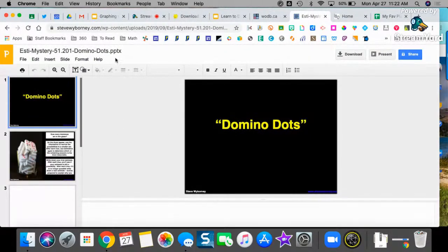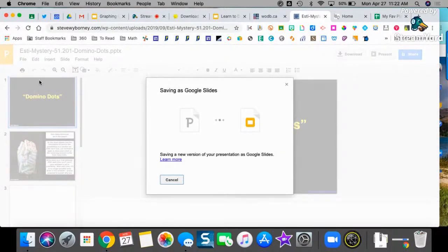It pulls up, it opens up in a PowerPoint, but then I always just convert it and save it as a Google slide since we're a Google district. And then all of the animations work a little bit more fluid. So I'll show you what estimates are. Basically, it gives the students an image and they have to kind of estimate a number.